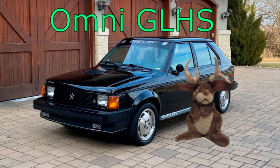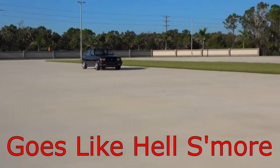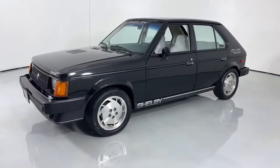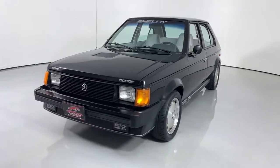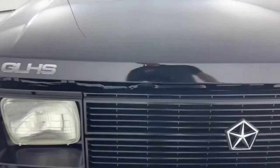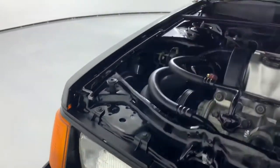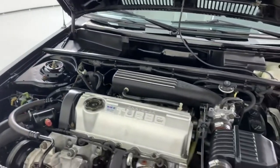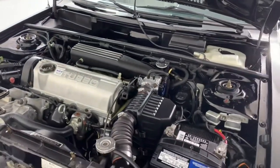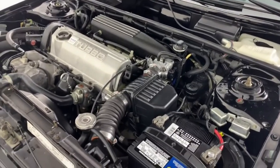Omni GLHS. In typical Shelby fashion, GLHS stood for Goes Like Hell Some More. Shelby Automobiles bought the final 500 black 1986 GLHTs to transform them into Shelby GLHSs. The highly modified GLHSs were sold as Shelbys, not Dodges. The Turbo 1 engine borrowed the intercooler, turbocharger, throttle body, wiring harness, intake and exhaust manifolds, new radiator, and cooling fan from the upcoming 1987 Turbo 2 engine.